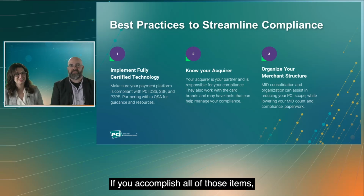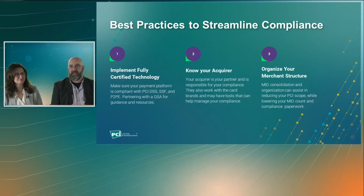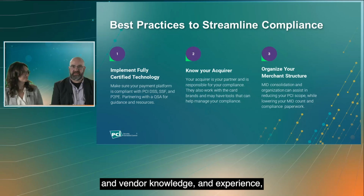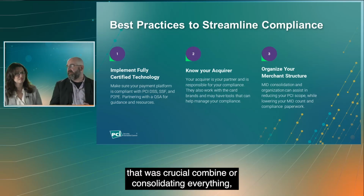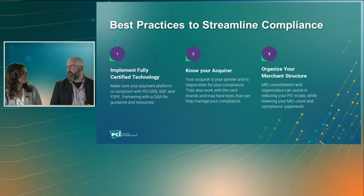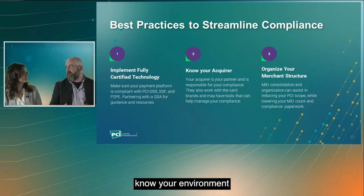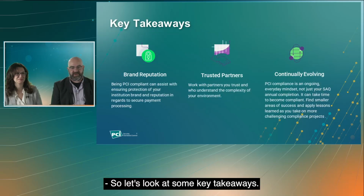If you accomplish all of those items, you will, as you said several times, reduce that PCI DSS responsibility. Partnering with the acquirer, I don't think we could say it enough times. Getting the right resources and vendors and vendor knowledge and experience and guidance is a key that will help you get through all this. And again, like you said, I think your last part was crucial. Consolidating everything, making sure that you're processing in a secure manner, but in the most efficient manner as well. And that's part of what we said on the previous slide: know your environment and then take that risk-based approach. Exactly. So let's look at some key takeaways.